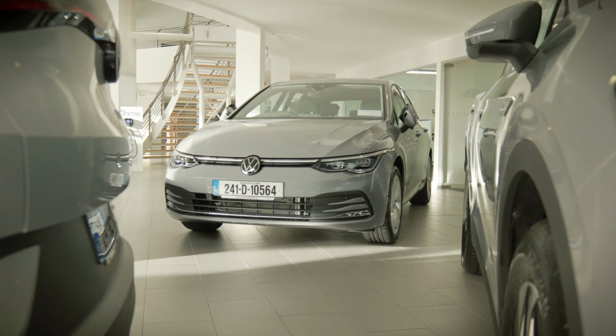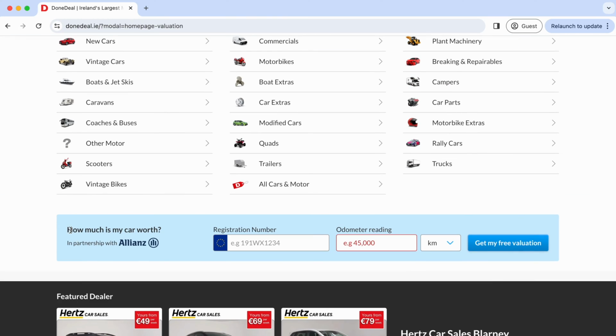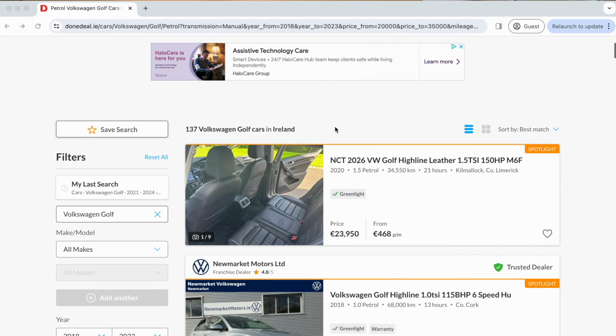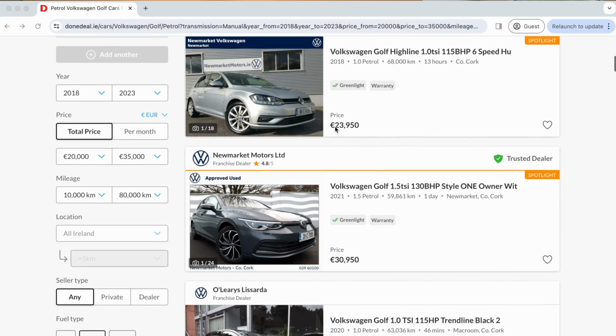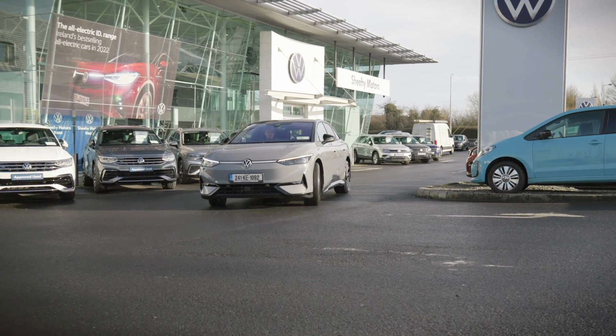When you find a car, how do you know if the price is right? Well, if you're unsure, then the good news is that DoneDeal has a car valuation tool which can give you a rough idea of what the market price is. All you need is the registration. Another option is to scroll through DoneDeal and search for similar cars with similar specs, mileage and years and see how the prices compare.